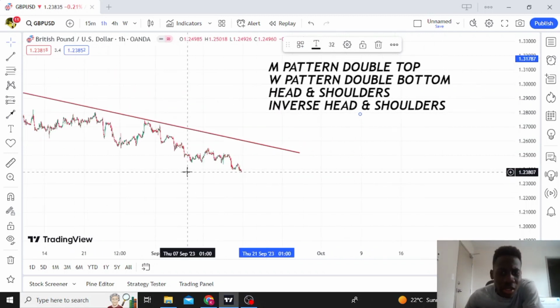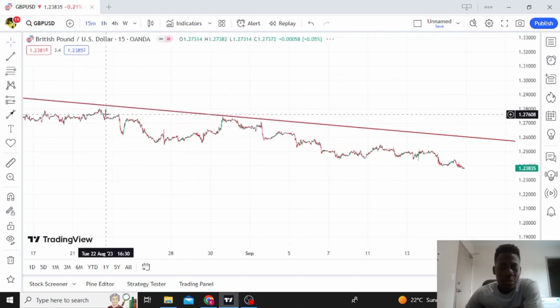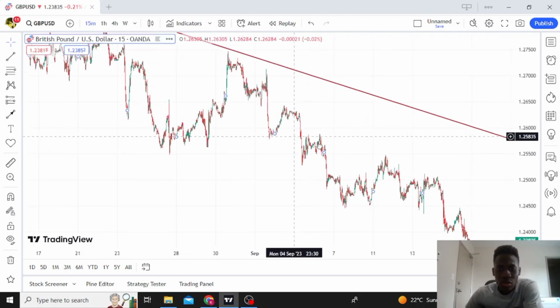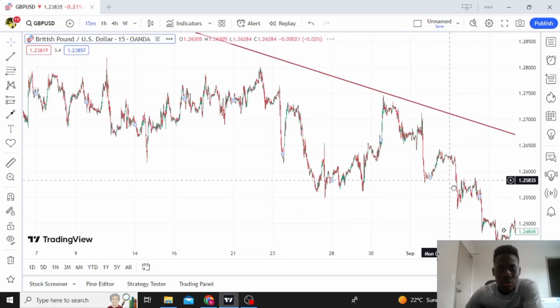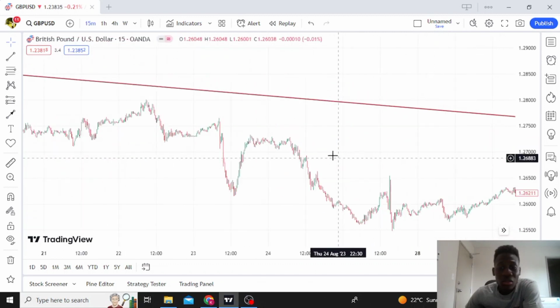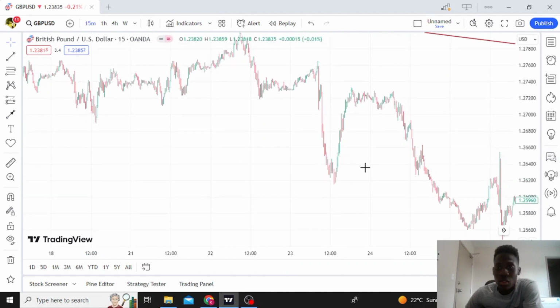So let me show you a clear example of the M pattern. Let's go to the 15 minutes time frame. You see them in a lot of places. This is an M pattern. This is a clear M pattern.